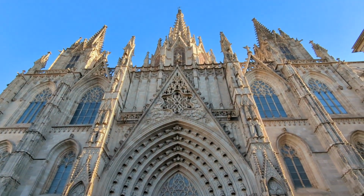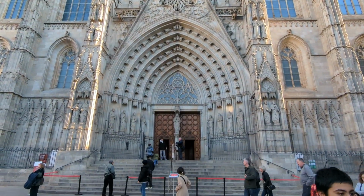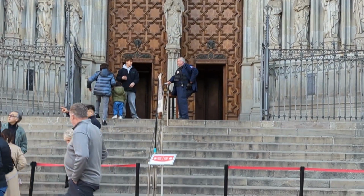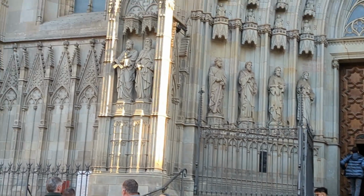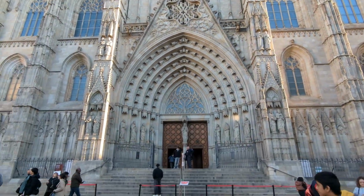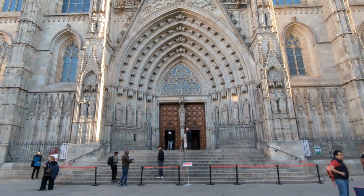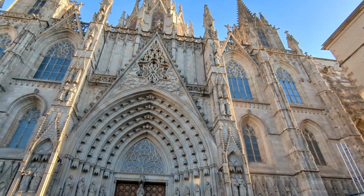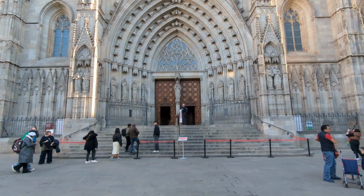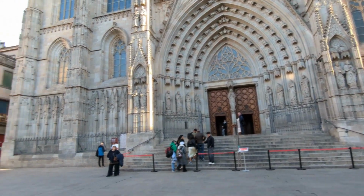In Hungary, near the Hero Square, there was a park and there was a similar church or building over there. But this looks like a castle, so you need to show a ticket or something, and then you can go. This is a church, actually. From the backside, it looked like a castle, but this is a church. I think it's the Basilica de Barcelona. Yes, that's the name of it.